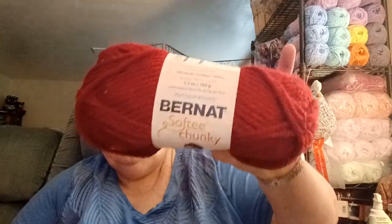Sorry, I can't read today. This is 100% acrylic. This is 3.5 ounces. It's 108 yards. It's a pretty little red color too. It's nice. The other thing I have in here is a couple of Red Heart Super Savers. Excuse me. I have one in burgundy. This is a full skein.